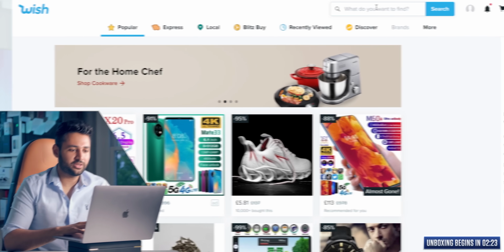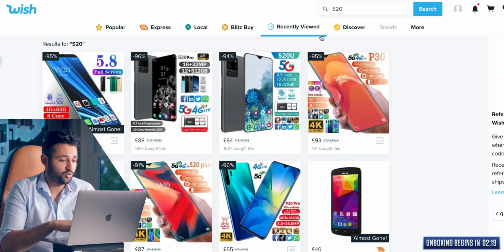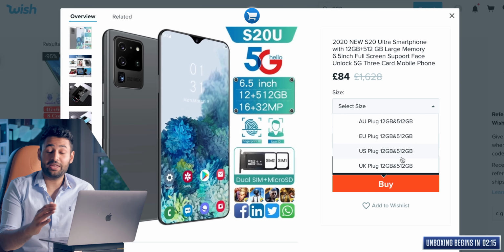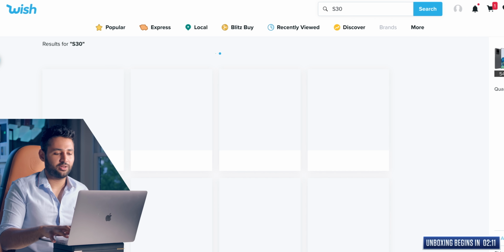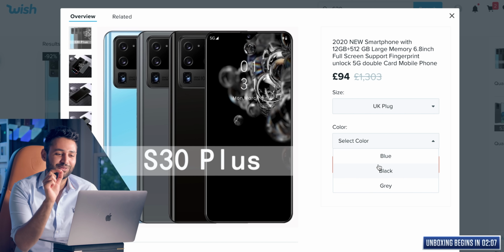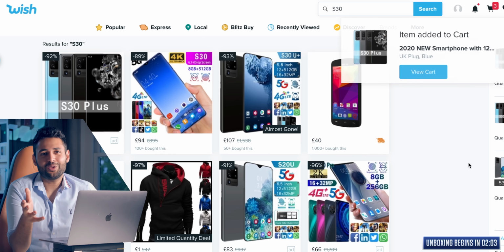Okay, so we're gonna start fairly tame. Let's have a look at S20. Wow. Straight away, I see Galaxy S20 Ultras for £84. What could go wrong? Let's just go crazy. Let's go S30, see what happens. There's like literally no shame in these posts. They've labeled this phone as the 2020 S30 Plus. But I feel like we could do better than that.